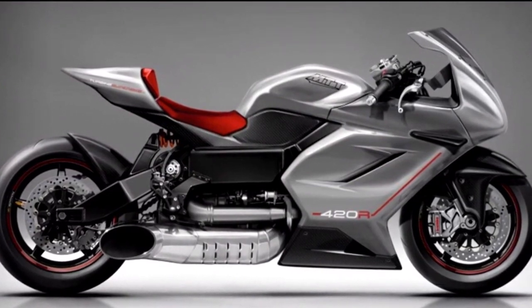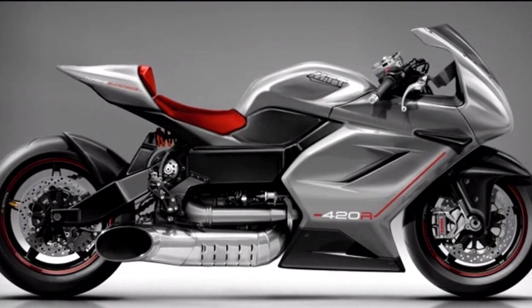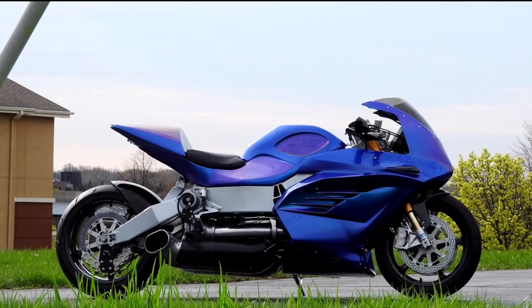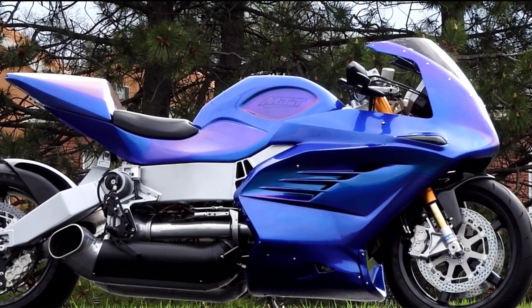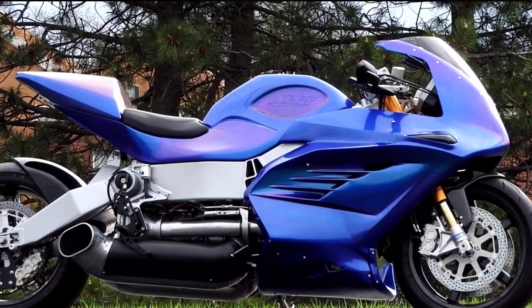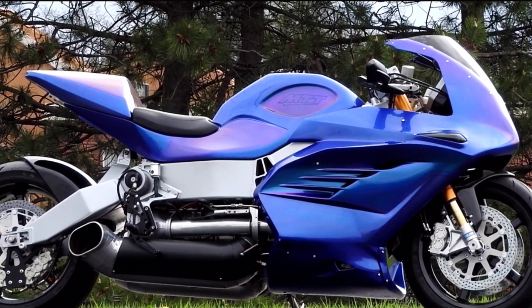Well, there are of course a few downsides to all this. 1. It's pretty bloody heavy. 2. The fuel consumption is god awful. And of course, most importantly, it's bloody expensive. This is a bespoke motorcycle that uses a jet engine. So it's going to cost you a little bit more than the standard Fireblade.